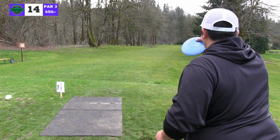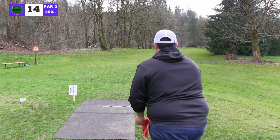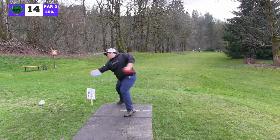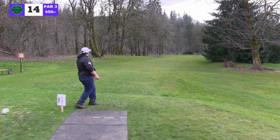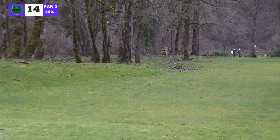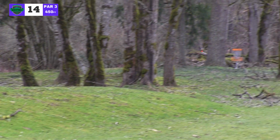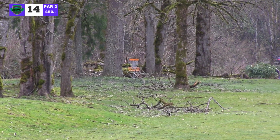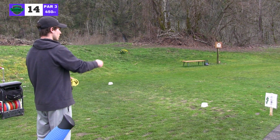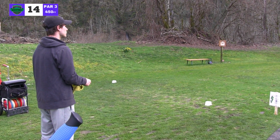Terran maybe flipped over his drive there, didn't want to take the right side foliage into play. He's going to be either on the green or in the bunker. Andrew, man, just ripping a hyzer flip right at it. Maybe a little lower than he wanted. Yeah, he'll have probably 100 to 120 up for his 3.